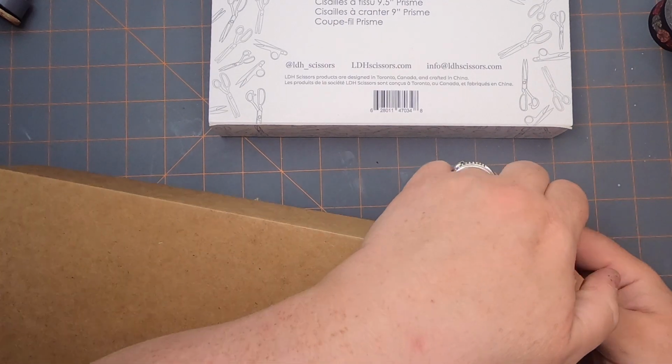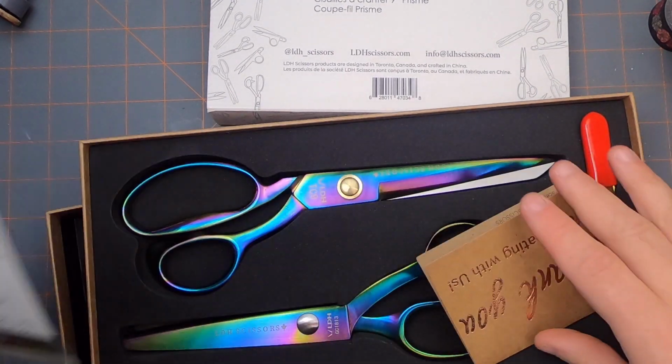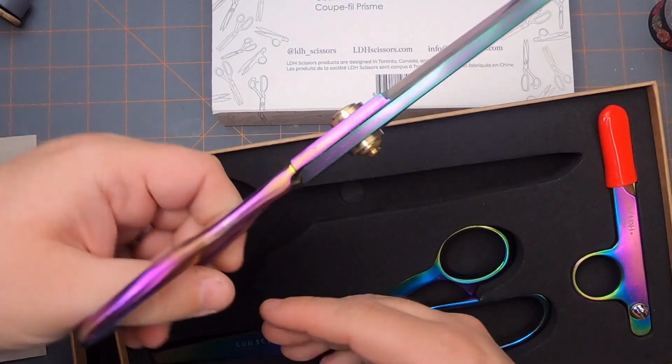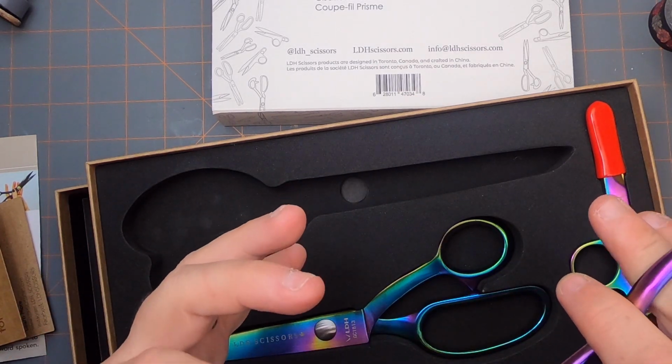And they are so nice. I have to share them with you. So look at these scissors. Aren't these beautiful? They're so heavy and nice. They're fabric shears, and they are so sharp.